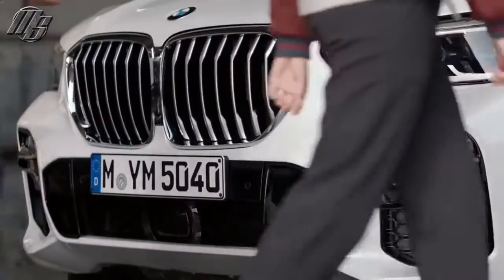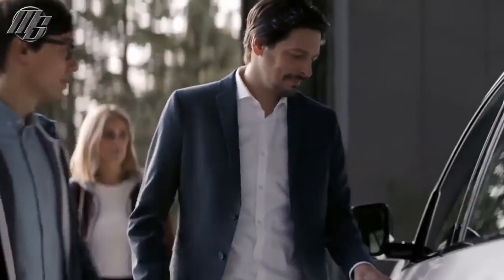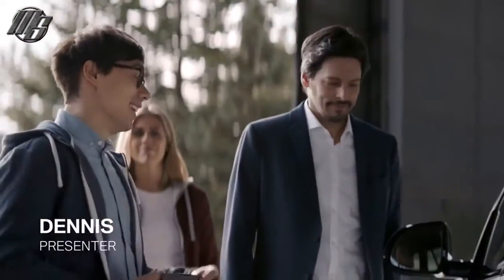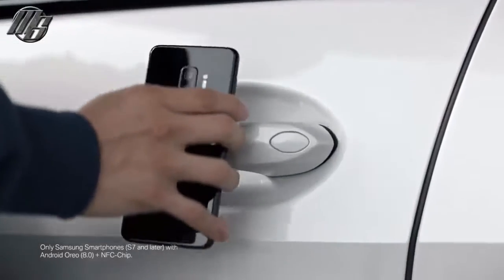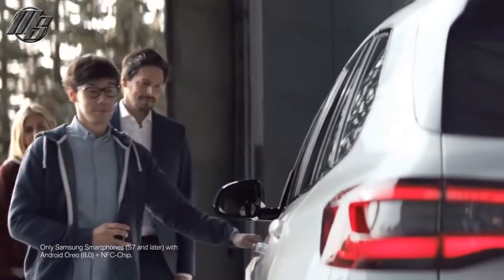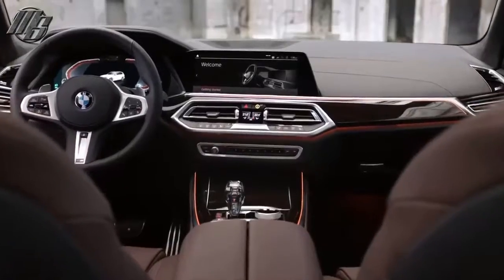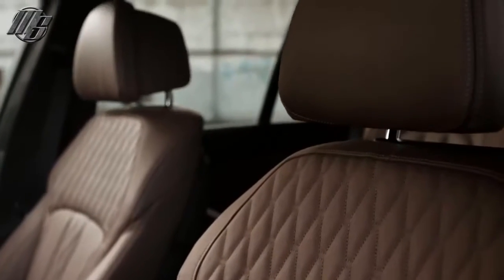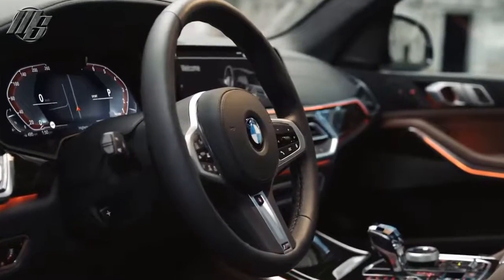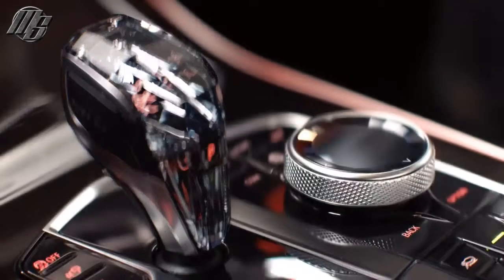Hey, shall we take a look at mission control? Oh, yeah. The digital key. A handy new BMW connected feature for keyless access and driving. The whole interior is a totally new spin on the typical BMW X DNA. Very clean and drive-oriented, with loads of attention to detail and premium materials.